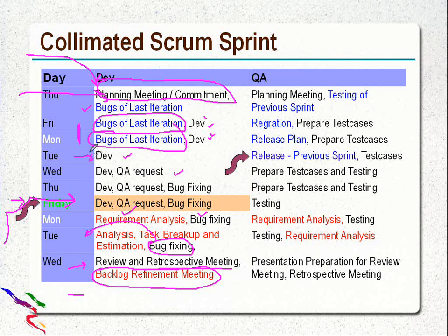And then again development, this is the dedicated day for development, QA requests, bug fixes. And if you see on Friday, developers get some rest if their development work is complete and bug fixing is complete. So a more uniformly distributed workload, where there is less question of available bandwidth.